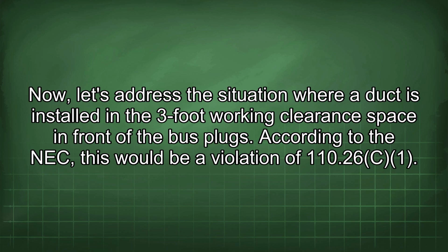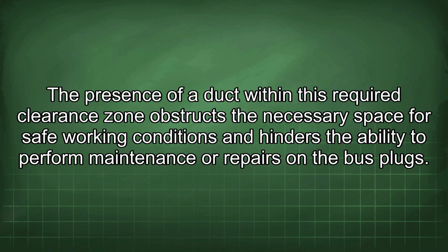Now, let's address the situation where a duct is installed in the 3-foot working clearance space in front of the bus plugs. According to the NEC, this would be a violation of 110.26(A). The presence of a duct within this required clearance zone obstructs the necessary space for safe working conditions and hinders the ability to perform maintenance or repairs on the bus plugs.